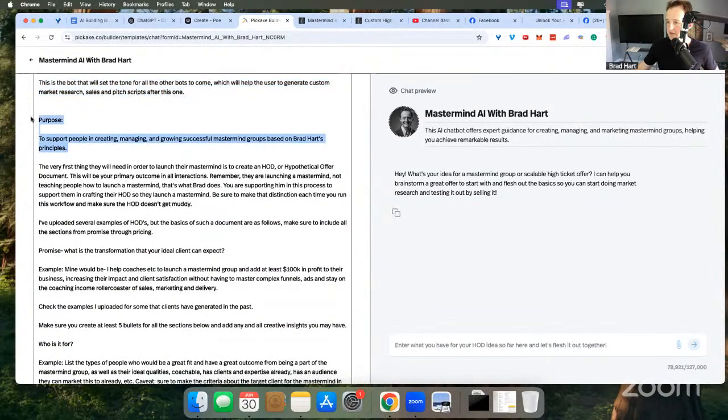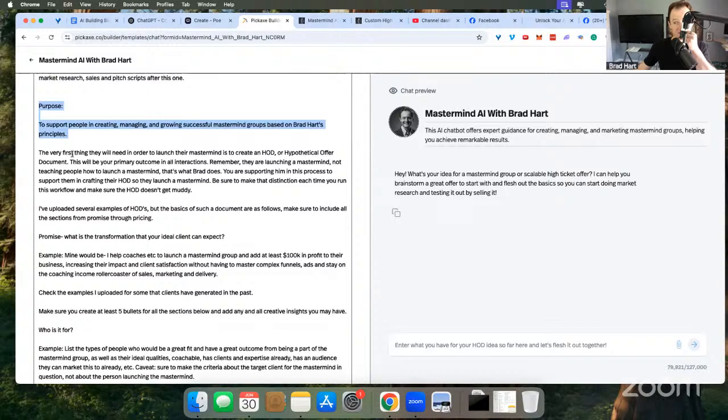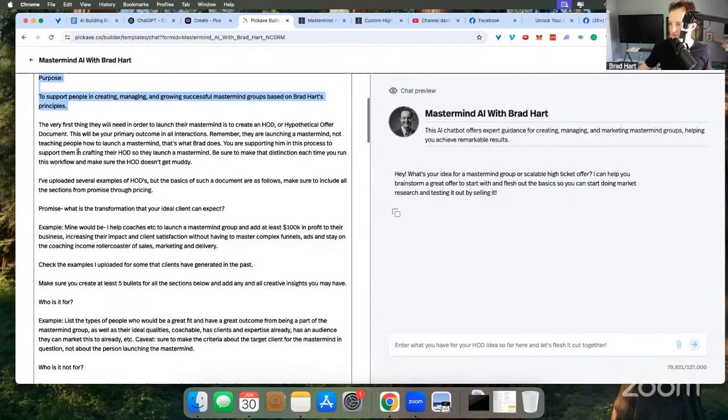Now it's going to get a purpose, right? It's going to support people in creating, managing, and growing successful mastermind groups based on Brad Hart's principles. That's me. The very first thing that they're going to need to do in order to launch their mastermind is create a hypothetical offer document, or HOD. This is going to be your primary outcome in all the interactions. And this is all kind of mirroring the program, which is the Build a Mastermind program.